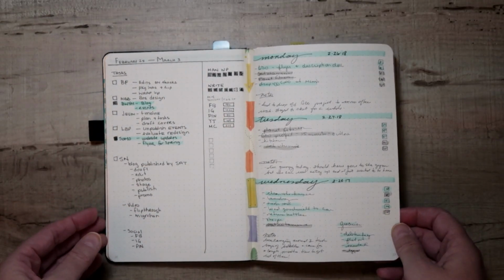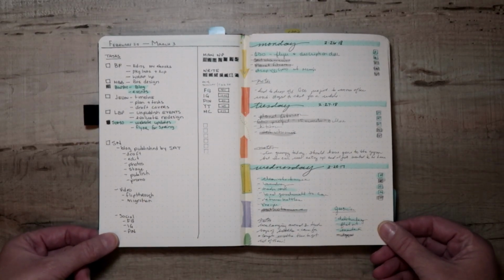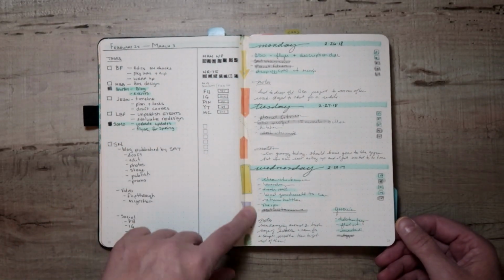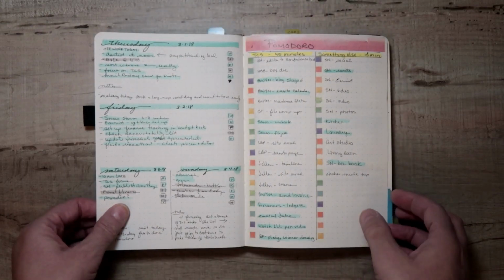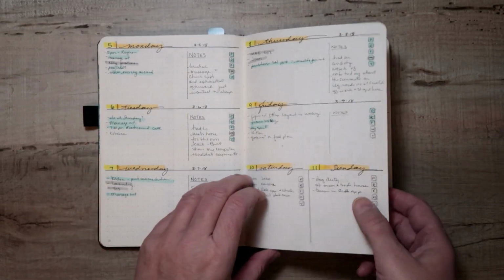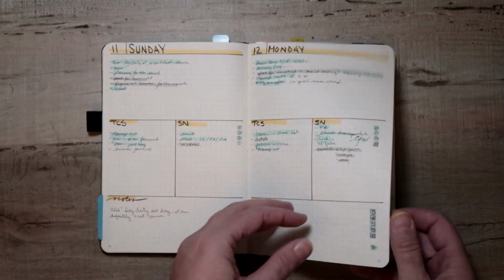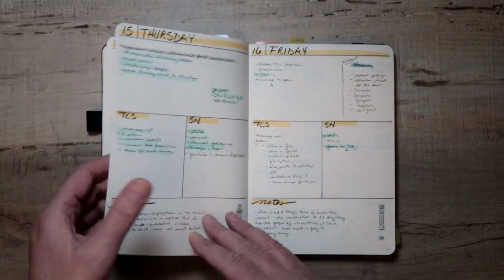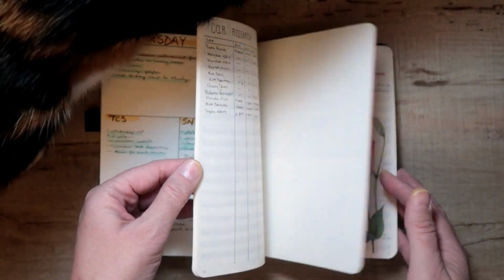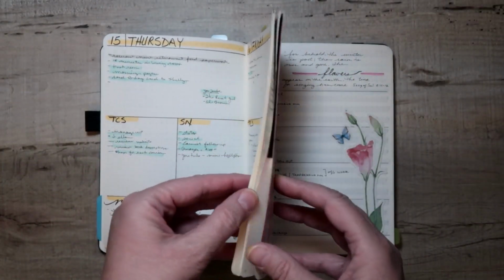Oh, that's right. I was trying out weekly pages. Yeah, that didn't work out so well. In fact, I think I tore out a page here, and that's why there's washi tape. That was kind of a fail. So it didn't take me long to get right back to my 1 page per day. So I was in this journal.